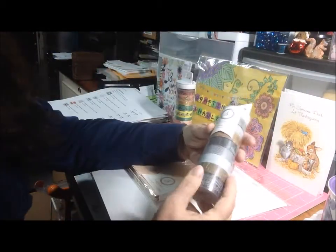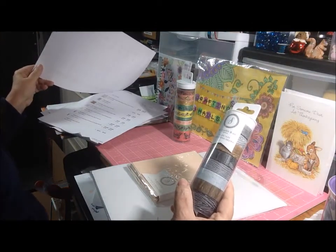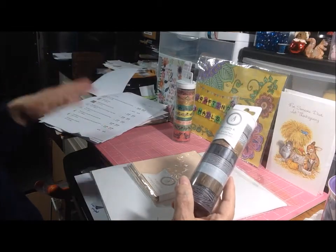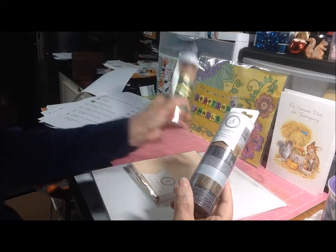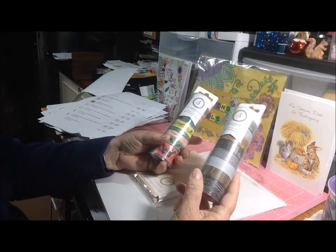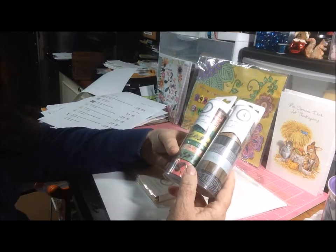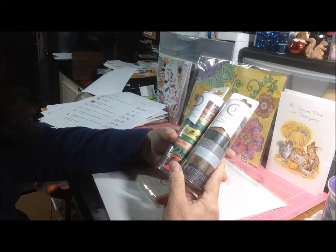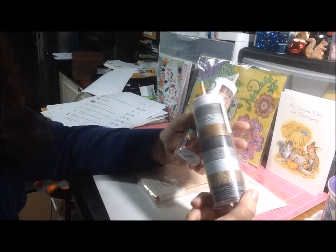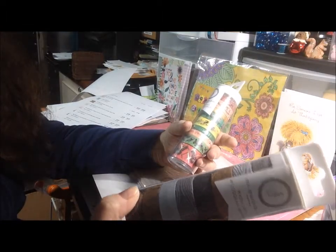And then I got this tube of, okay, I'm sorry, I'm not telling you what these cost. Okay, the two tubes of washi, 9 pack for this one and 8 pack for this one, normally run $14.99. They were $8.99, so they were what, 40% off, I guess? I've never seen the wood grain washi, so I thought that was pretty cool. Don't have it, and now I do.